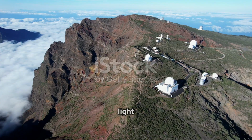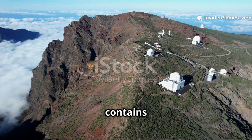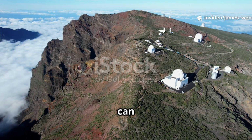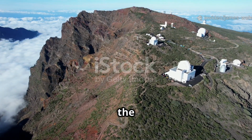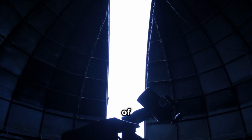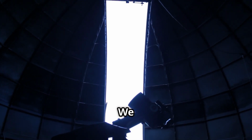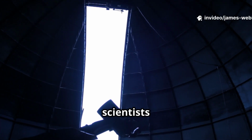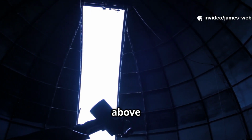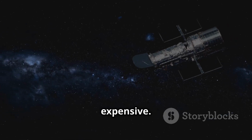Telescopes on the ground see light only after it passes through the atmosphere. The atmosphere contains shifting pockets of air that can distort images and actually can stop some forms of light from reaching the ground. You can solve some of these problems by putting telescopes high up in the mountains. We call this an observatory. But to see things really clearly, scientists have put telescopes high above our atmosphere. But getting anything into space is challenging and expensive.